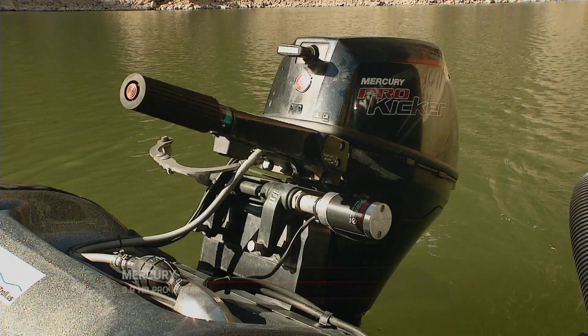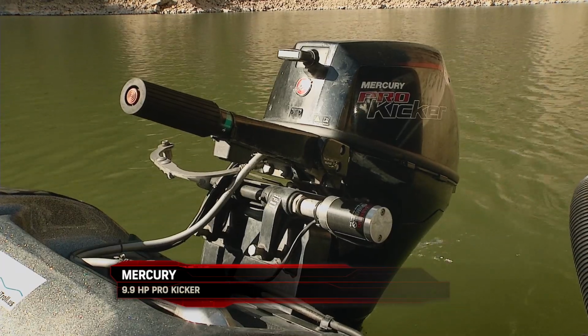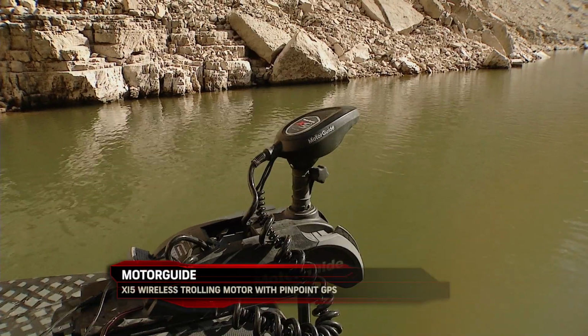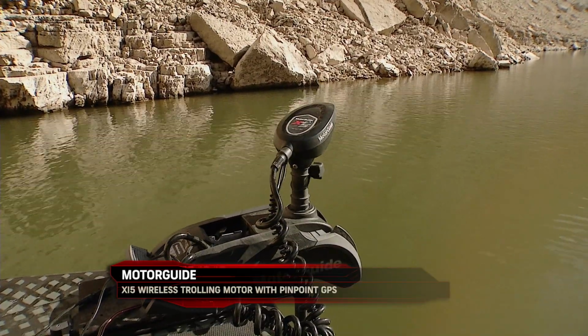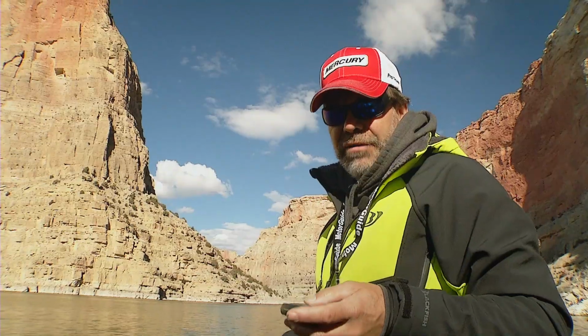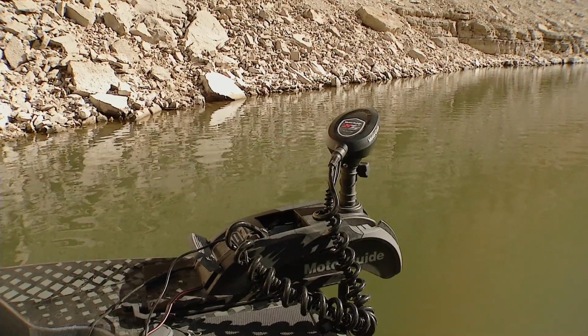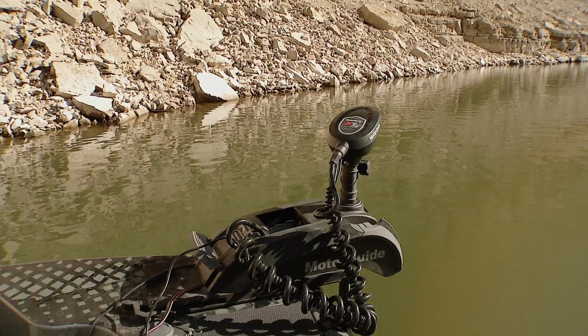So to do that, what I'm using is two different engines. My kicker in the back, what I've done is set that real precisely to give me the right speed control. And then with the front trolling motor, that's where I do all of my steering. I've got it in heading lock, so that wherever I point that engine, the last place I point it, that's where it'll end up going. It'll keep trying to go that direction. But I'm continuously having to adjust it.